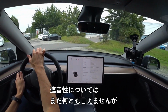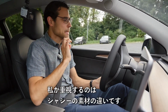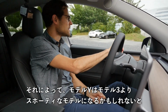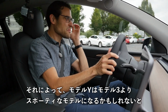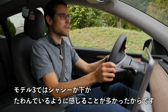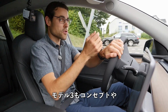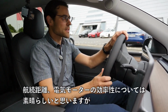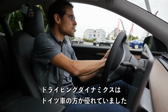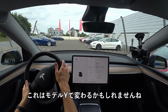Can't say too much about noise insulation here yet, but suspension-wise it will also of course be different because the car sits higher. But to me really the crucial thing will be the difference in the chassis material, that will lead to the Model Y maybe even being the sportier model than the Model 3, at least as felt. Because in the Model 3, quite often I felt that the chassis is just flexing underneath. So Model 3, concept-wise and as for range and efficiency of the electric motors, is really awesome. But then the driving dynamics were always better with the Germans, definitely. So this is something that might change with the Model Y.